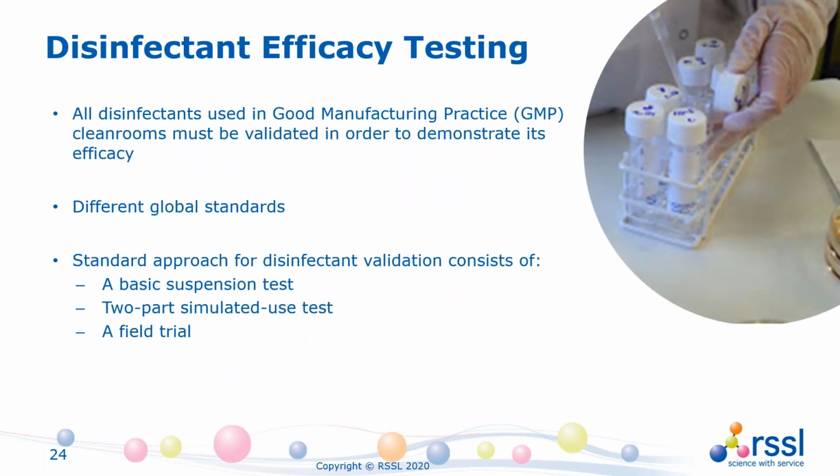So I've mentioned the act of testing, disinfectant efficacy testing. And unfortunately, with many areas of pharmaceuticals and healthcare, there is no agreed global standard. There are competing standards and competing approaches, particularly with Europe, where there are the EN standards, and within the US, where they are the AOAC standards, and also some advice in the USP as well.